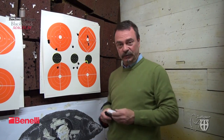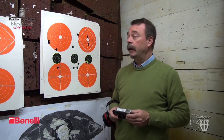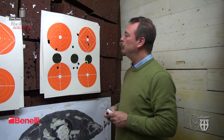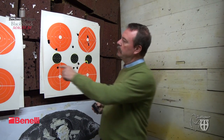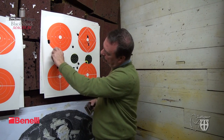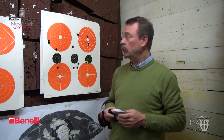Now, the conclusion. I am in front of the proof of this test. Okay, let's start with the group of the Remington 870 pump action. This is the worst group of the three. Let me tell you, there is some intolerance between the barrel of this shotgun and this kind of ammunition. As you can see, there are two bullets in the same hole, and then we have two shots, one very high and one low. So I don't think that this ammunition can be used on the field with this shotgun.